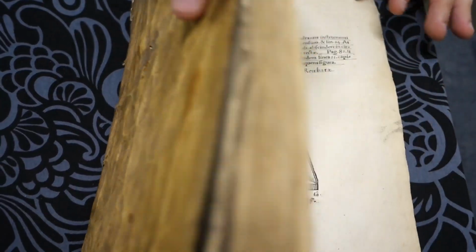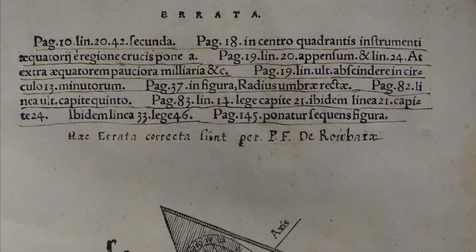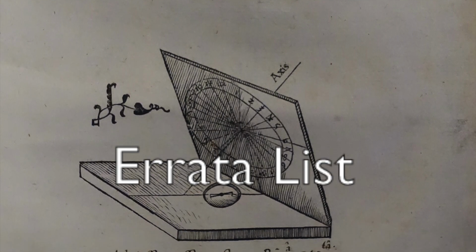If these mistakes weren't caught during the printing process, sometimes printers would insert a list of their mistakes into the book. These are called errata lists. Another method of fixing errata was a process called canceling. In this process, a printer would reprint any pages that had errors and insert them into the book.